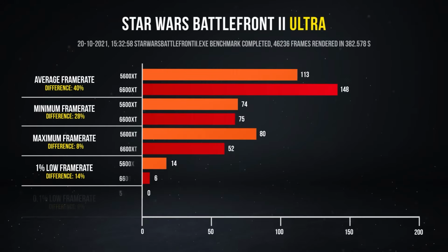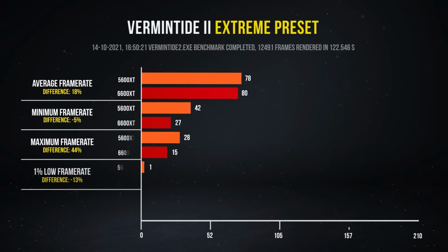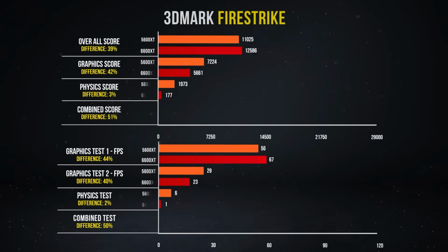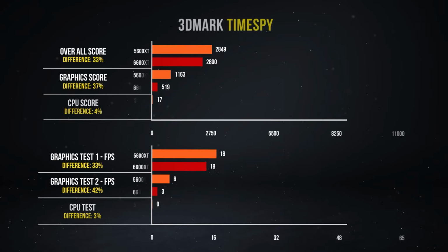More of the same in Battlefront 2, being a GPU-based game, it just absolutely thumps the little old 5600 XT. Vermintide 2, which runs on Unreal, wasn't as big as I was expecting it to be. The gaps between the two were definitely up. So if you are looking at Unreal Engine-based performance, it does look like you are going to get some gains there as well.